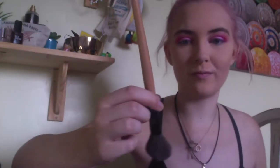Okay, I'm now gonna use my Zoeva blush. This is such a fail, honestly. And then this really gross brown curved brush again that I just used for blush. Now I'm just gonna take my palette and do my under eyes, which is just gonna be the pink.